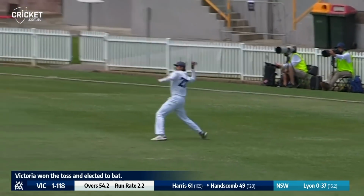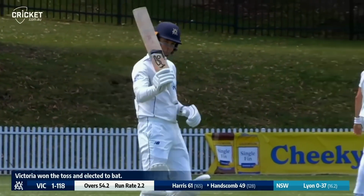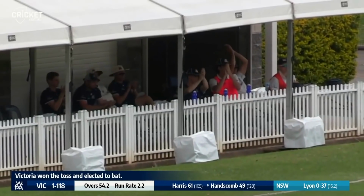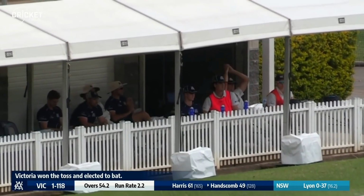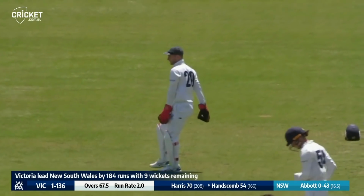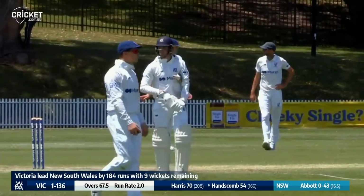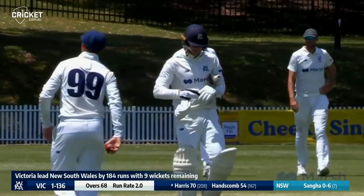So another first class 50 for Peter Handscomb. It's his 43rd in first class cricket and his 28th for Victoria in his 77th Sheffield Shield match. But to Handscomb, who wants nothing to do with it. And that's a very good session for Victoria. The 2 batsmen, Peter Handscomb and Marcus Harris, walk off together.